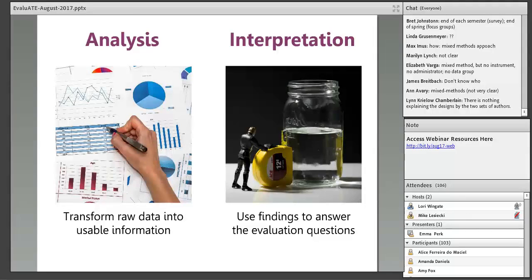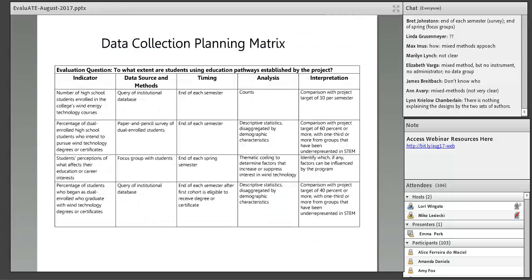Interpretation is what we do so we can actually answer the evaluation question. So the little guy in this picture has measured the height of the water. He's measured it in inches, so we have the measurement. But now he needs to interpret this finding to determine if that glass is half empty or half full. So interpretation is the process we use to reach conclusions with regard to those evaluation questions.